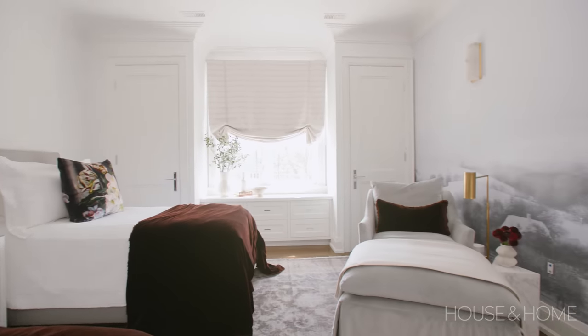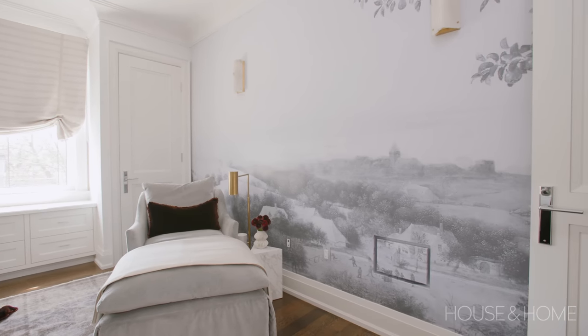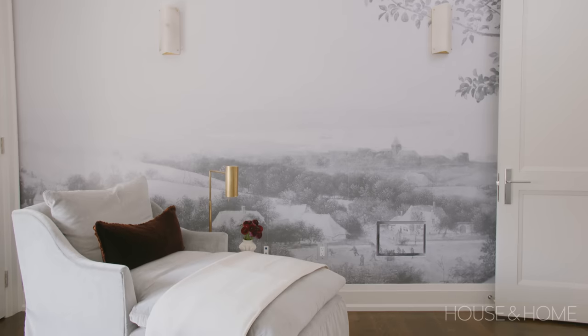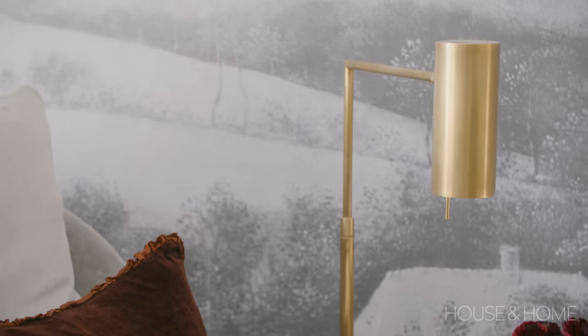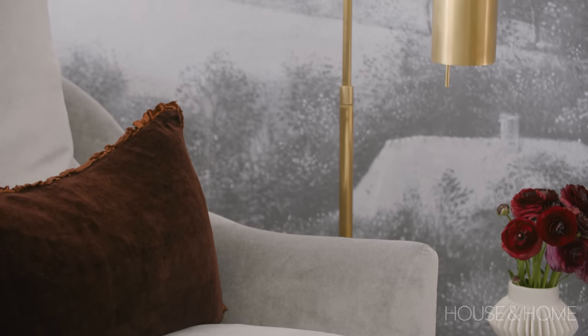The mural was our jumping off point. Fortunately, my client was up for something that was a little bit different here, and I fell in love with this mural. It's based on a 16th century oil painting that's been recolored in a slightly purplish colorway. So it does introduce a little bit of a color tone. And I loved it because I thought in a guest bedroom, you want some sort of art, but it shouldn't necessarily be overly personal. And this was really the answer to that. So when she was on board, I was very happy about that.